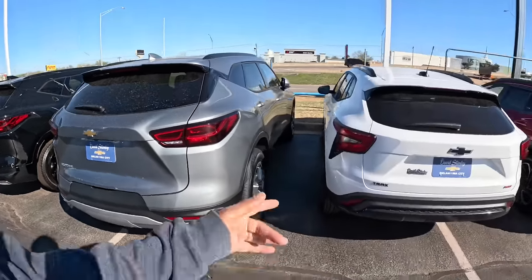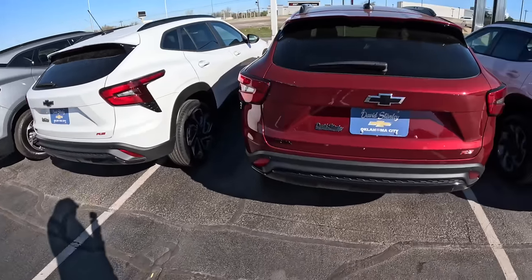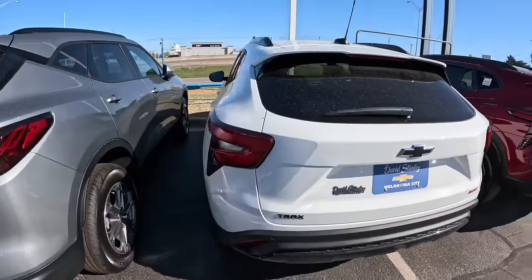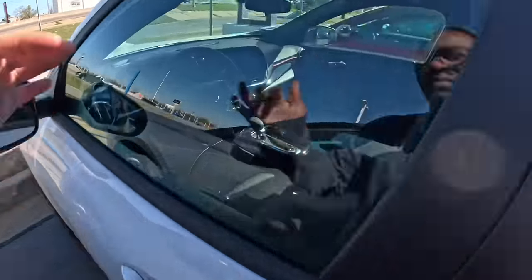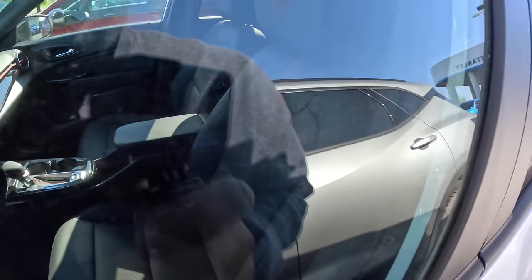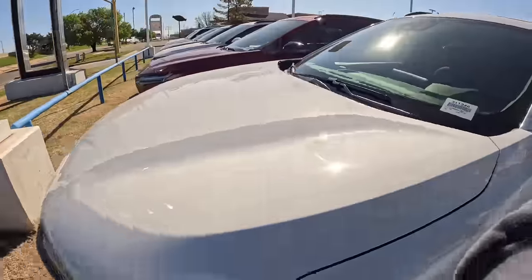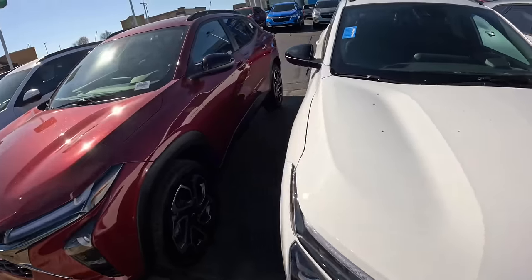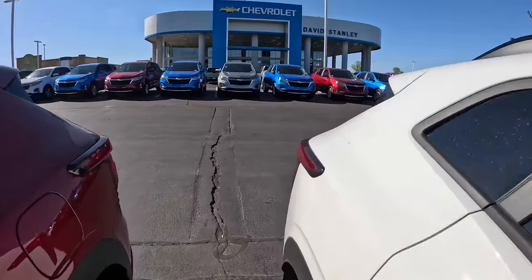I think it's nice, you get the one fully loaded with the, what is these? Oh, the Trax. These things look way smaller. These look almost like station wagons. They don't look bad in there either. These look pretty slick too. The RS makes it look all the way sporty, you know what I mean?